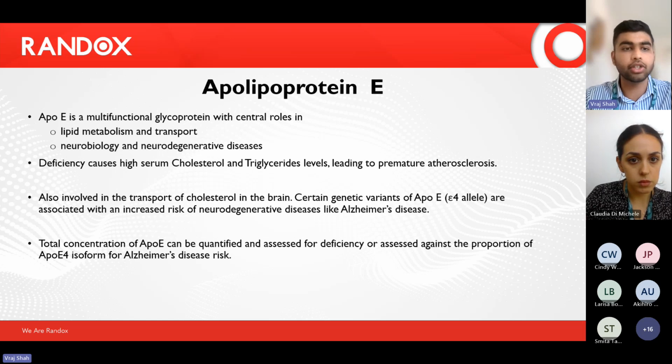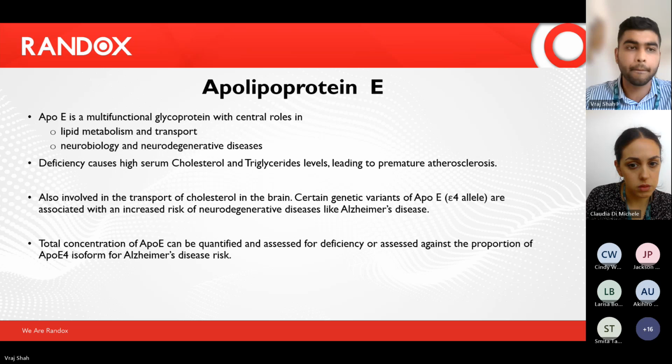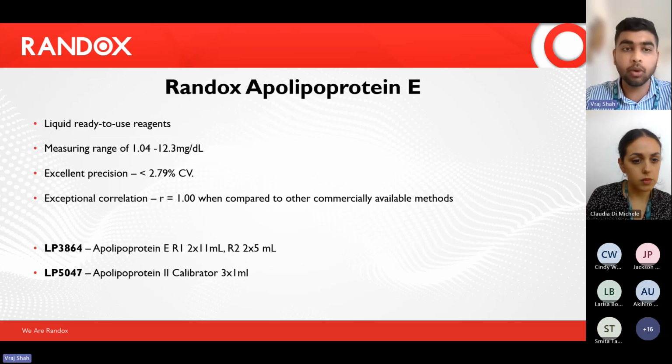So the total concentration of ApoE can be quantified and assessed for deficiency, or assessed against the proportion of ApoE isoforms for Alzheimer's disease risk. The Apolipoprotein E kit is a liquid ready-to-use reagent with a measuring range of 1.04 to 12.3 milligrams per deciliter. It has an excellent precision of less than 2.79 CV and exceptional correlation of 1 when compared to other commercially available methods.